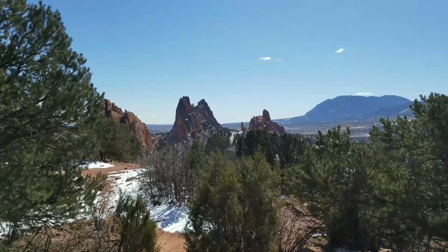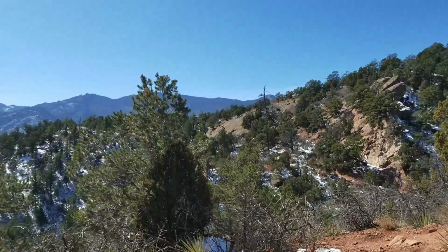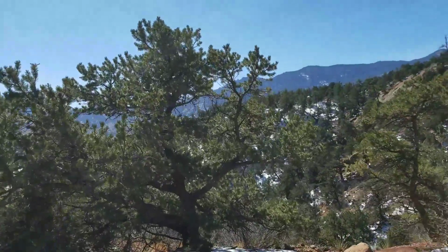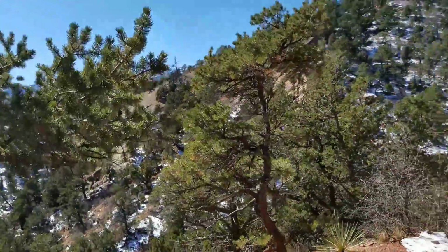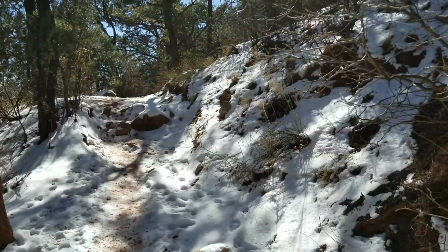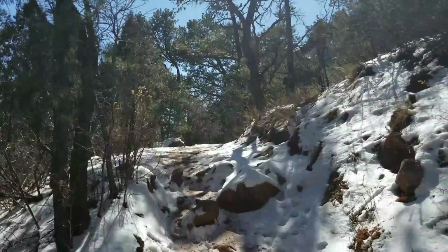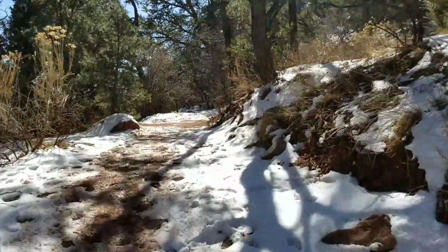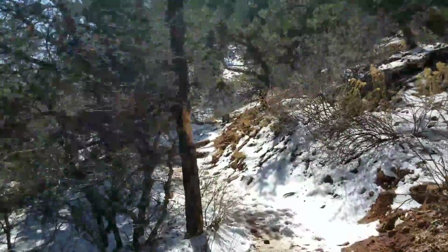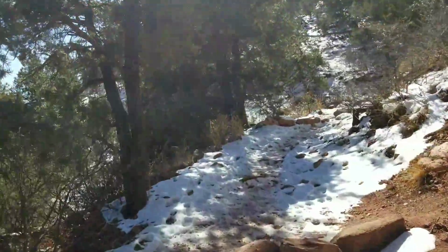What did I tell you? The views on the Palmer Trail are stunning. And despite it being a little cold and windy, it's a beautiful day today. Hardly any clouds. Beautiful little snowy section of trail right here. Wow. There really is no bad time to go hiking in Colorado. It's beautiful any time of the year. Winter is certainly no exception. Just bring the right gear.